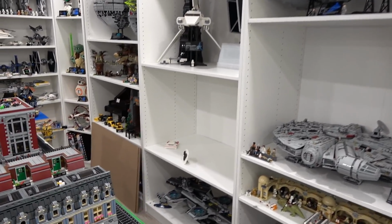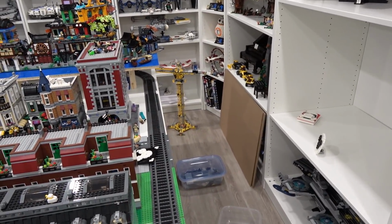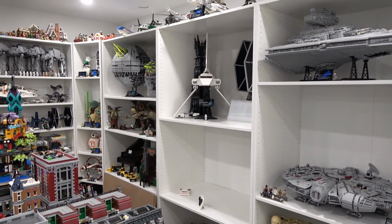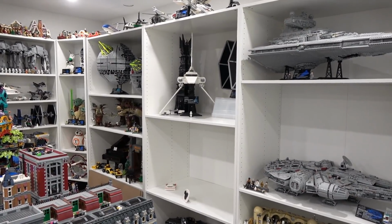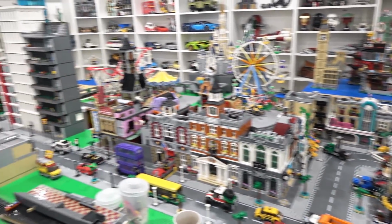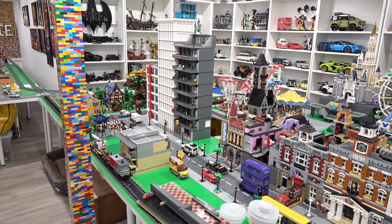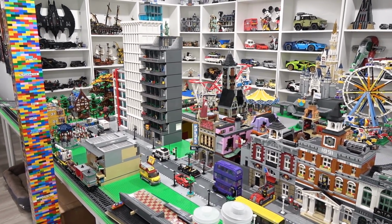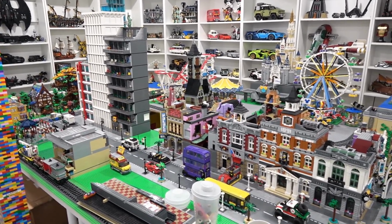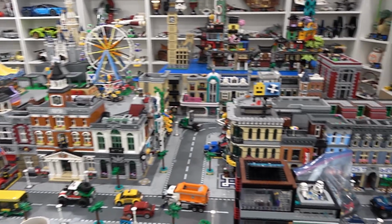Actually, one other thing that I forgot to address is that crane. The reason I had the crane with the Imperial Shuttle when we started was because, once again, shelf height. That's the only shelf that's tall enough to accommodate the crane. The crane should technically probably go somewhere in the city, but I don't currently have a construction site. However, I will say that I have some huge changes coming up for the Lego City as well. But let's just worry about the pack shelves for now.